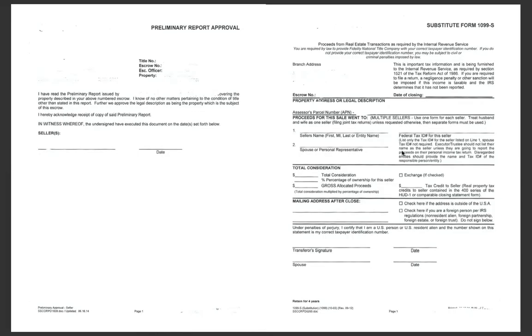Okay. And so this document, when I first seen this document, the substitute form 1099-S, initially this was kind of intimidating because when I first conducted a seller only signing, I had no idea how to explain this document. But again, once you really just sit back and observe, don't panic, and you just read the document, this document is pretty much going to be used to find out what proceeds they're supposed to receive from the transaction, to find out if they're eligible for any tax credits, anything of that nature.